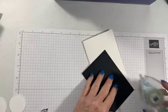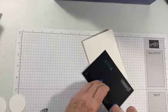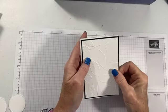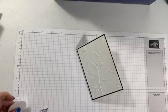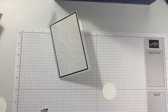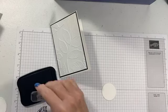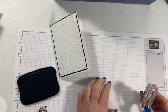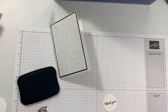All right, and I can go ahead and put that down on the front of my card because that is all we're gonna do with that panel. Okay, so that piece is ready. And then this is one of the circle dies that's in the set, and I'm going to stamp thank you on there. Just a quick thank you note. Put that right in the center of the circle, but of course I have to move it closer so I can actually see it. There we go.